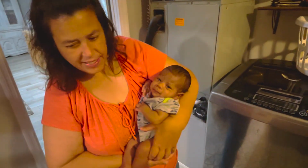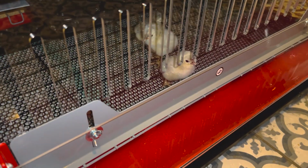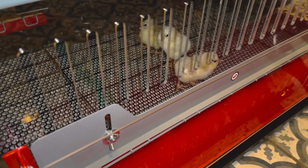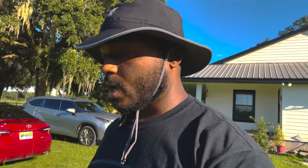Let me come see the baby chick. He is like, Mom, please feed me. Look, E, they found the water. Oh, yeah. Is this the big... Oh, that's the second one that hatched. It's a very beautiful day out here today, y'all.